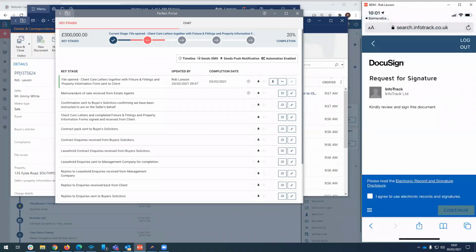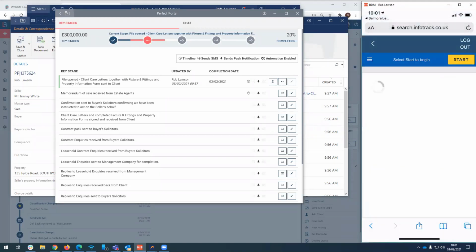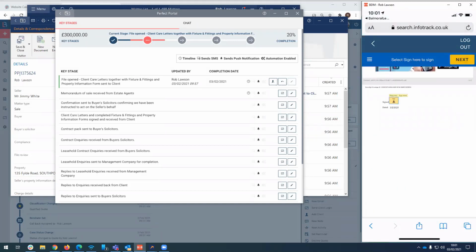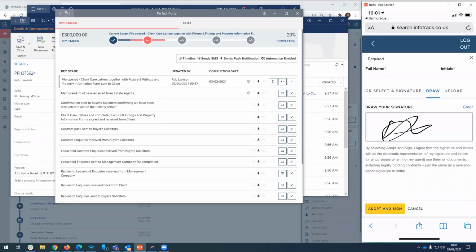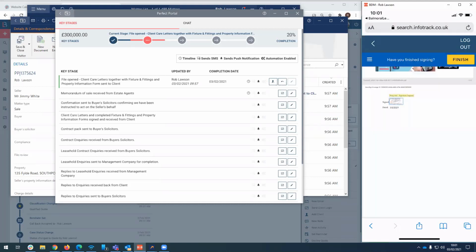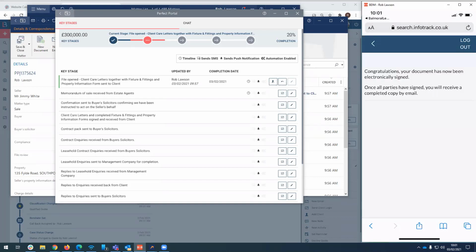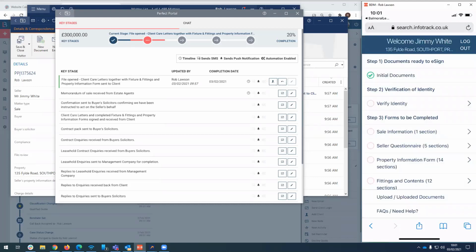Now this has taken us into DocuSign. We'll just agree to using an electronic signature, and then Jimmy White can sign the document from within the app here. So we'll just complete that off and finish that process off. So that's all signed now. The client care letter signed. That's dropped back into your case management system, and then the client can continue on the journey here.